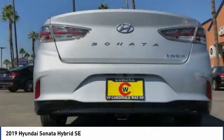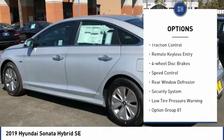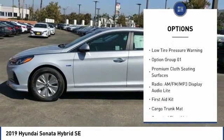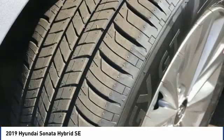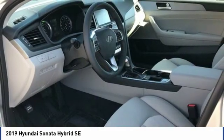More power, less fuel, no guilt, and is priced below $30,000. Here are some of this vehicle's great options: electronic stability control, alloy wheels, brake assist, traction control, remote keyless entry, four-wheel disc brakes, speed control, rear window defroster, security system, low tire pressure warning. This beauty will make even your house keys jealous. Drive it today.